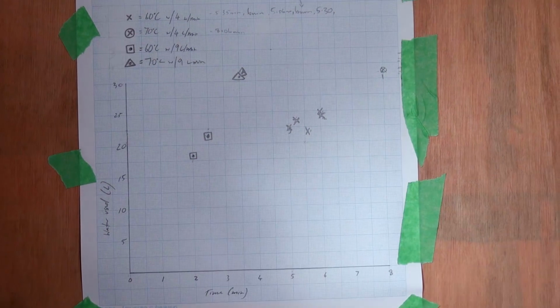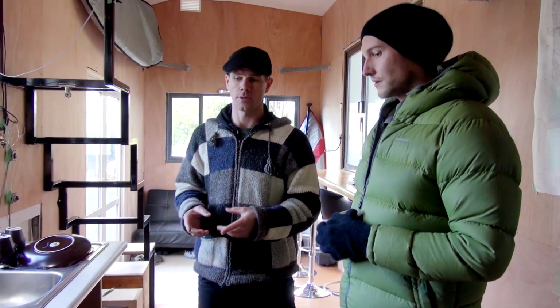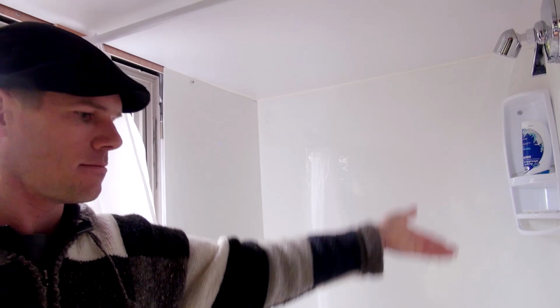Right. So I've been putting a graph together as I go along, just trying to understand how much water I'm using and how much gas, and what temperatures work for me, and what size restrictor works for me. So at the moment I'm pretty much setting the temperature at 60 degrees with a 4 litre per minute head, and that gets about a 6-minute shower. That's all right. Yeah, so that's using, I think, 22, 25 litres of water. So that 14 litres, that's not a 14 litre shower, that's a 25 litre shower. Yeah. And let's take a look at the bathroom.